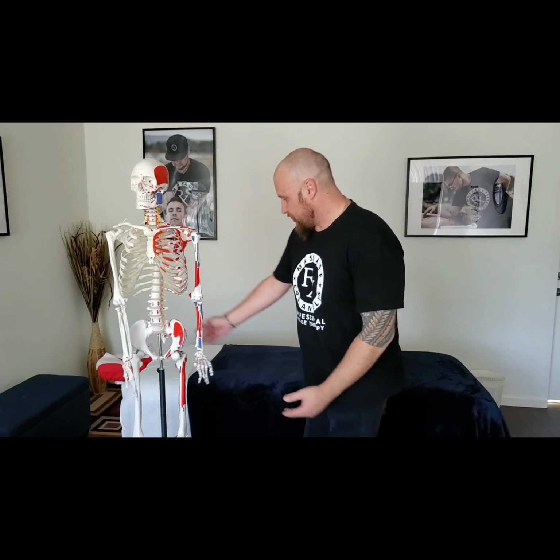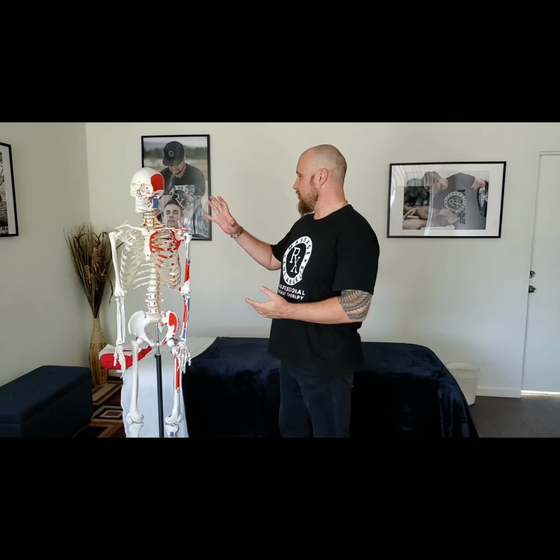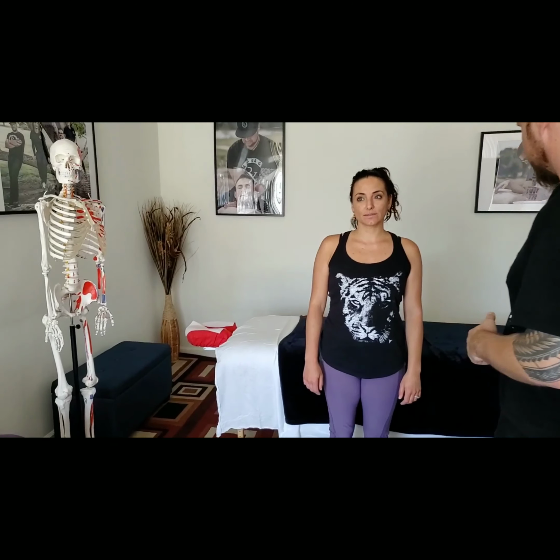So now we're going to look at our live case study. We're going to work on the shoulder today, and see what we can do to improve that shoulder pain or increase range of motion. So Kara also has shoulder pain, and we're going to find out why she has this pain, and maybe some increase in range of motion. Kara, how long has there been discomfort in your shoulder? A couple of weeks.